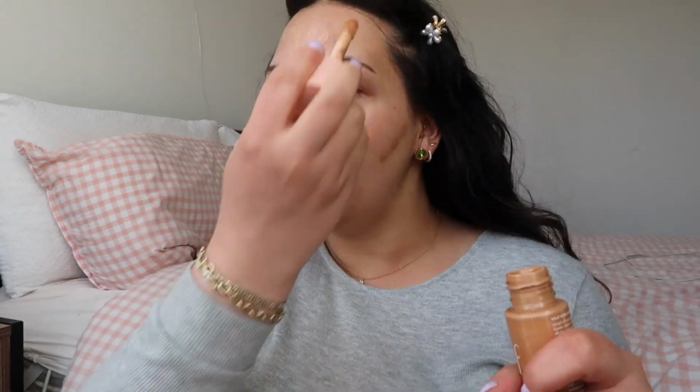I also kind of use the lighter shade in the highlighting areas and then the darker shade in the bronzing areas. I do blend it all together anyway, but just in case. And then I'm just going to take this dual-ended little Nude Sticks brush and blend that in.